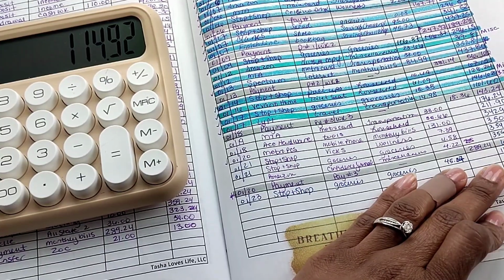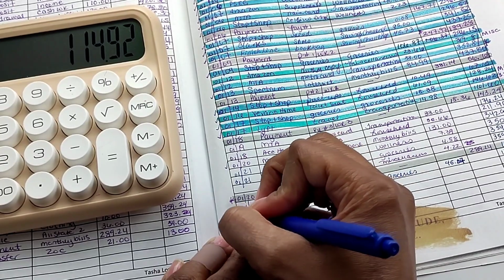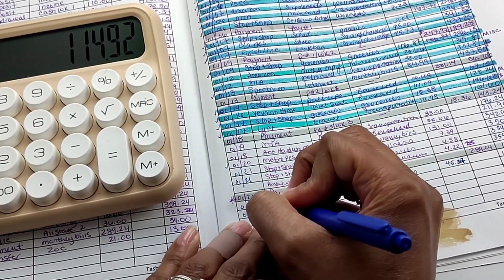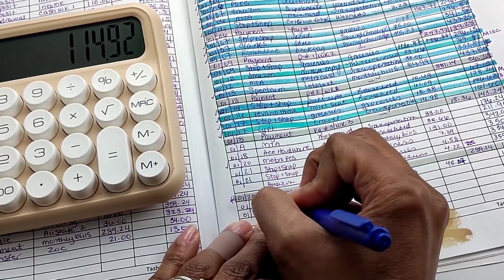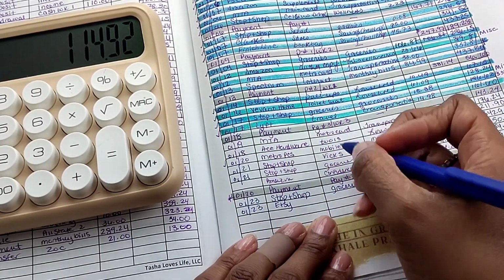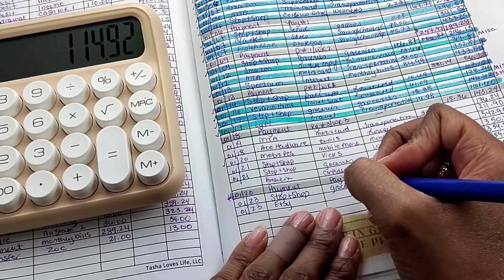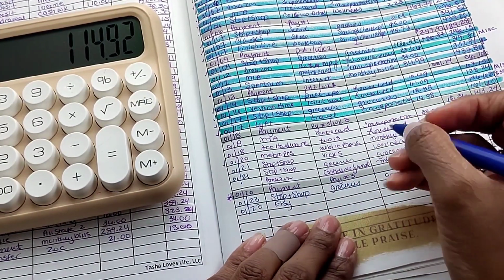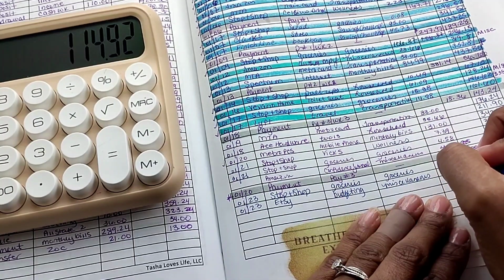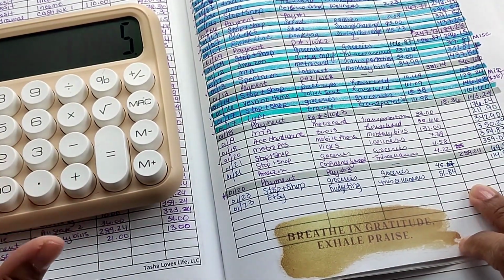And then on the 23rd, a charge from Etsy. I wanted to support, and also I needed something special from a special person. But I will share who that was, and we'll talk about that at a later date. And that was for $51.84. And I'm excited that I did because I know it's going to be beautiful. So $51.84.